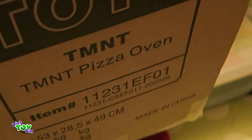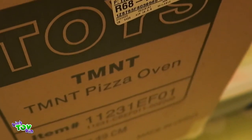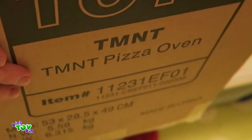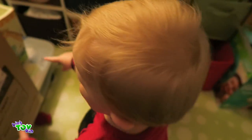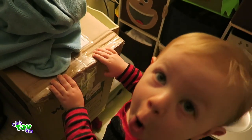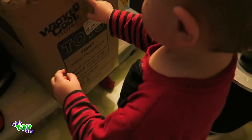And here's a sneak peek for vlog viewers of an upcoming What's Ryan Tryin'. Wicked Cool Toys sent us the TMNT pizza oven. Yeah, that's gonna be fun. Oh, leave it there.